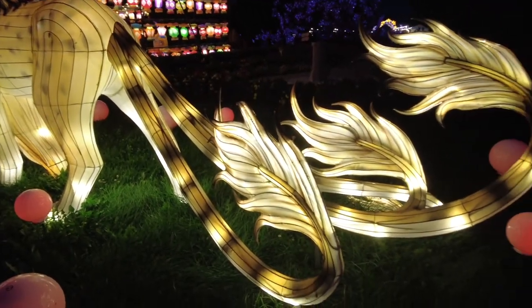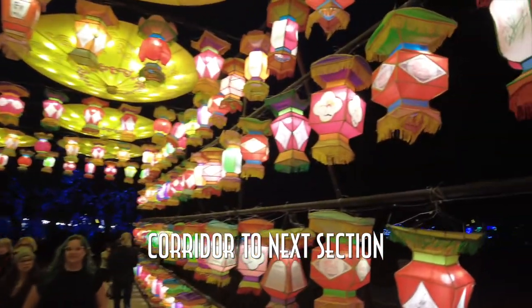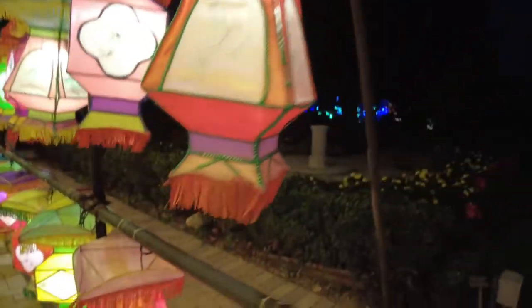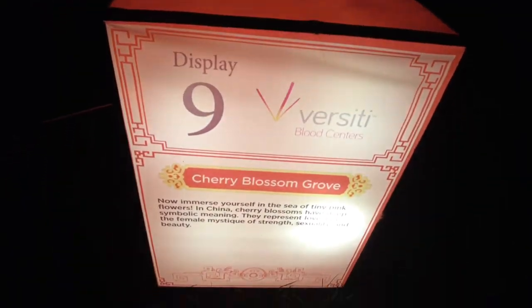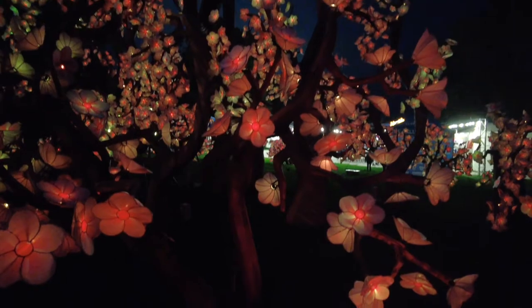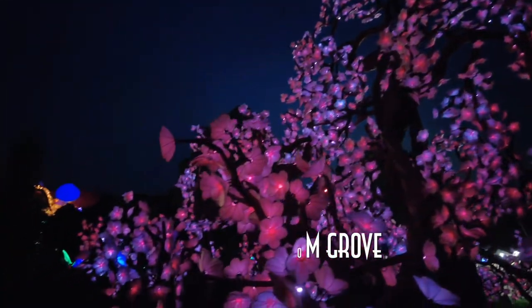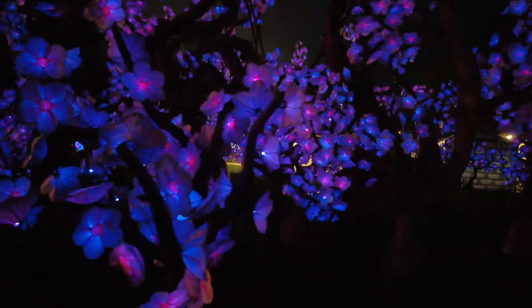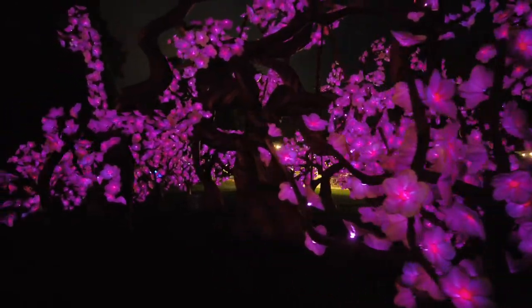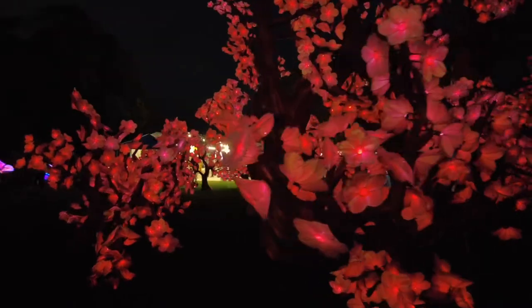Tail's really cool too. Cherry Blossom Grove. It's a massive tree structure. I didn't realize I was walking in front of people. Changes different colors.